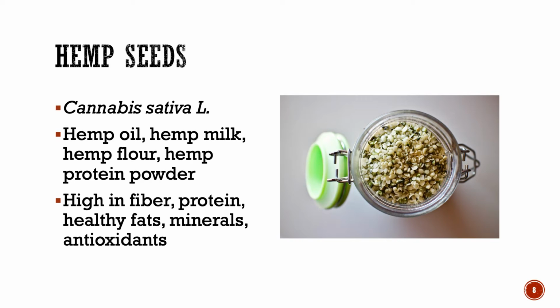They're very high in fiber, high in protein, lots of healthy fats, a good source of omega-3 fats, minerals, and lots of antioxidant properties. So they are very nutritious and good for you. And now really easy to find. So here are some suggestions for incorporating those into the diet.